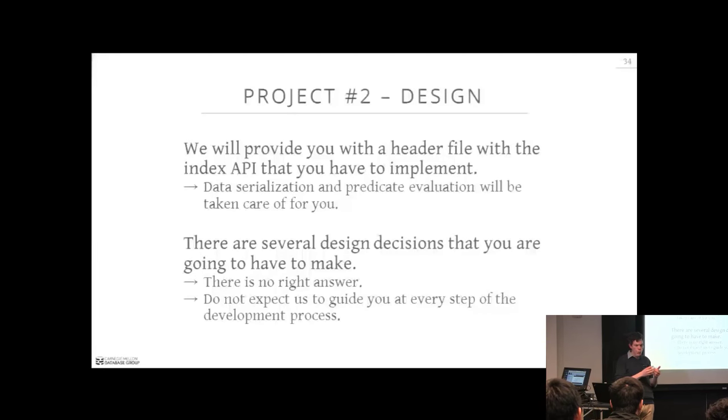For example, what you set for the threshold when you decide to garbage collect or consolidate a delta chain, it's up to you to decide what the right number is. And you can play with the different test cases we give you to figure out what a good value is for that.